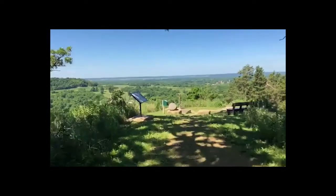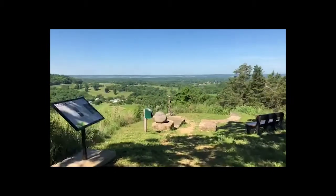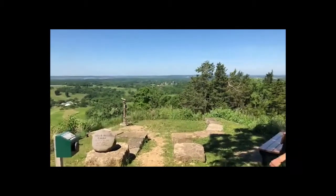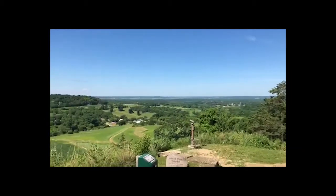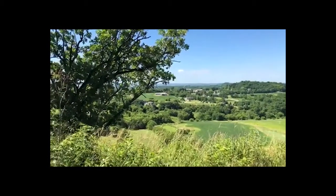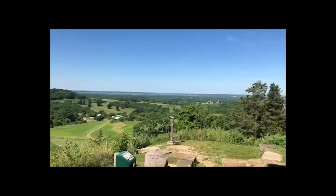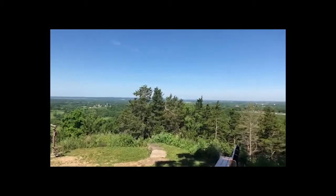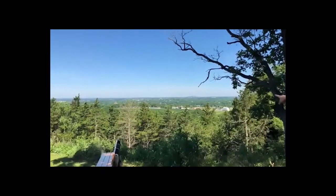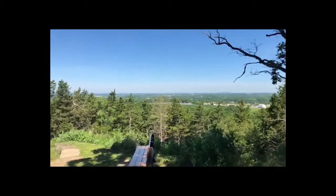And here is the Cooke Overlook. This is such a beautiful spot. So I'll let you get down to wherever you guys can see it. And oh my God, it's so beautiful. You can see the Mississippi off in the distance. You can even see the water towers in Dubuque, Iowa. You can see Horseshoe Mound up here in the northern part, and the little tiny cars driving on the highway down below.